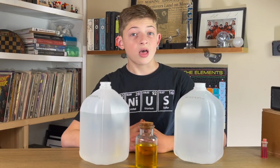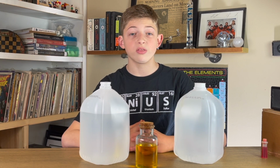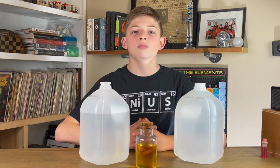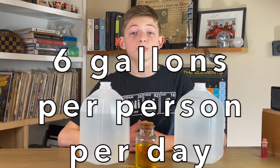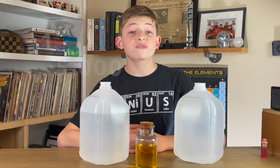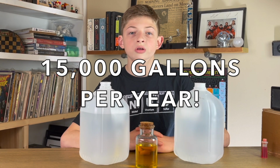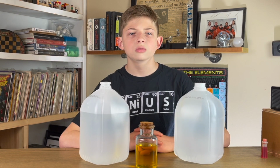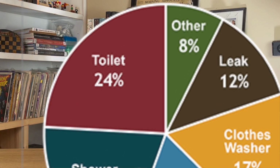You see, every time you urinate and flush, this much water is used to wash away this little amount of waste. Flushing a toilet 3 times a day uses almost 6 gallons of perfectly good drinking water. A family of 4 uses nearly 15,000 gallons of water a year, just flushing the toilet. Of all the appliances in your home, the toilet uses the most water.